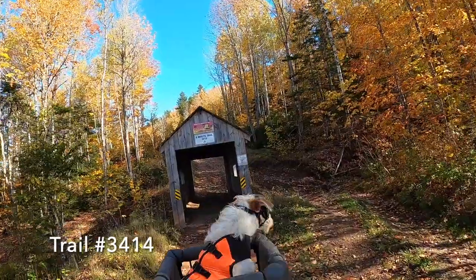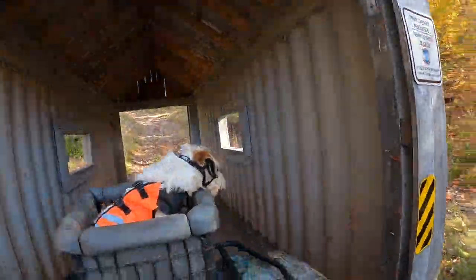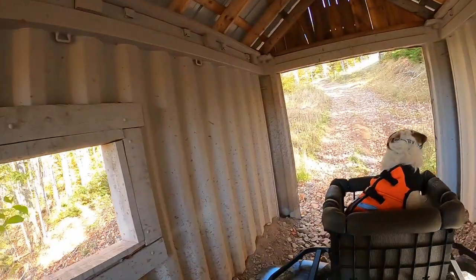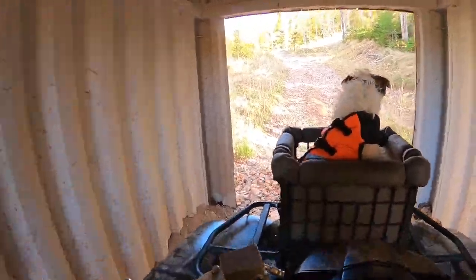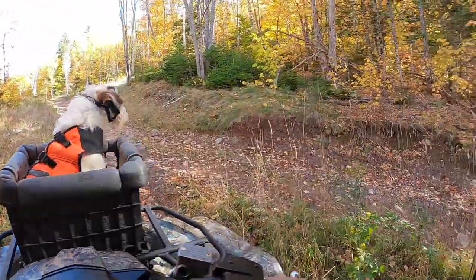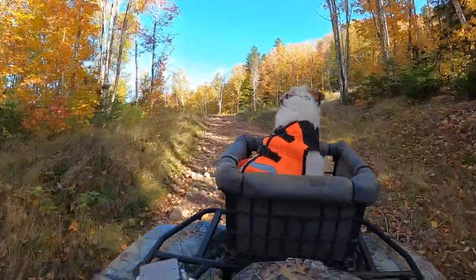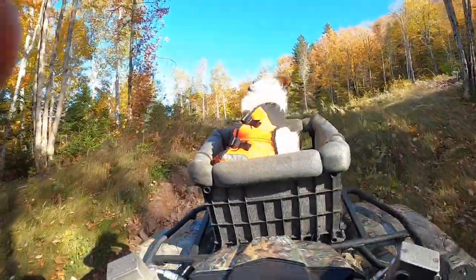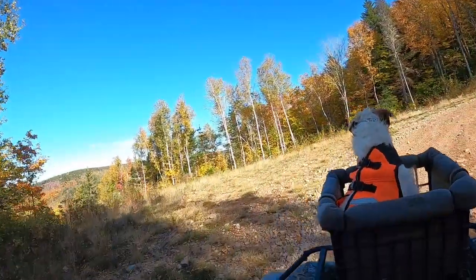So this is called the 8-minute trail. I'm guessing it takes 8 minutes to get through. But it's kind of cool. They turn these old, smaller shipping containers into bridges. And the wider side would have to go through there. It was really tight for my father's Pioneer, just because of the shape of the roll bar. But you could fit through for sure.